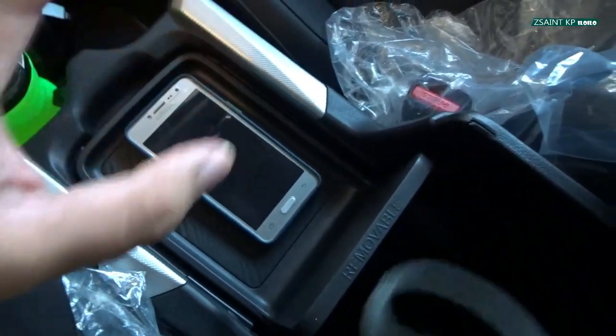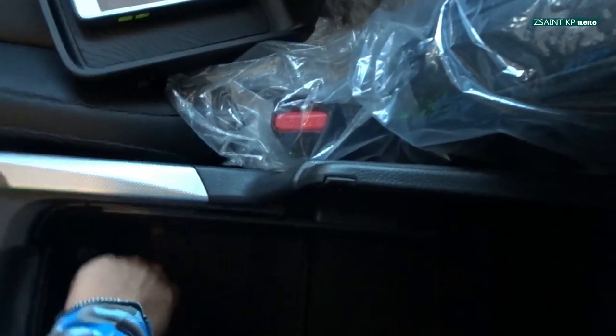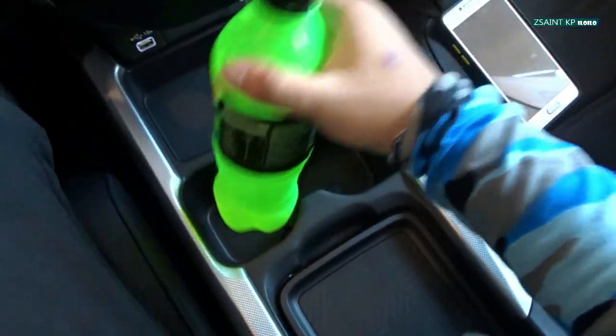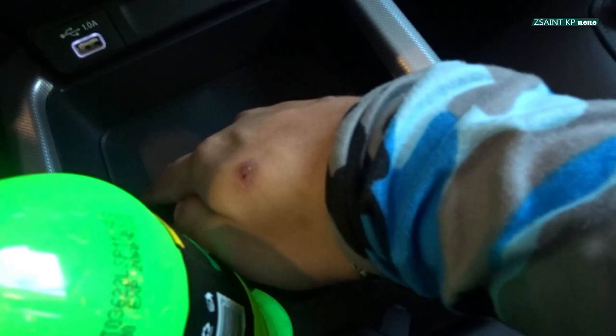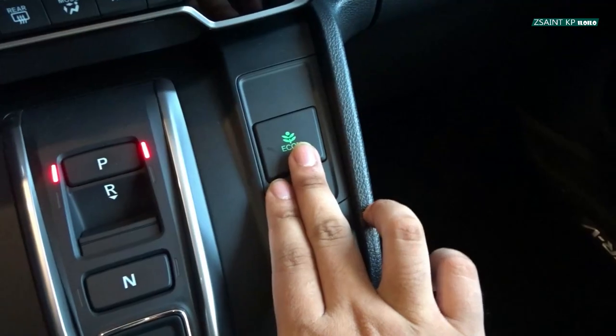Adjustable center armrest, and underneath you have a massive amount of storage area. You have also a storage tray right here, which is removable as well, adjustable and removable. You can expose a lot of storage right here. With your 12 volt power outlet, that has a maximum of 180 watts of power right there. Two cup holders. More storage, USB port that has a 1.0 ampere, auxiliary integration, econ mode.